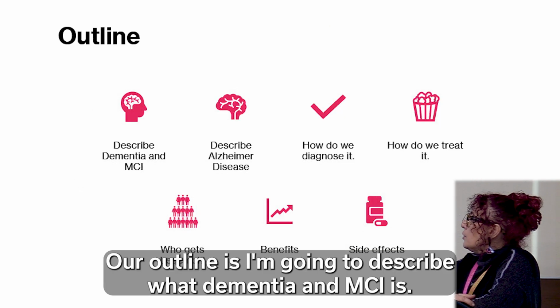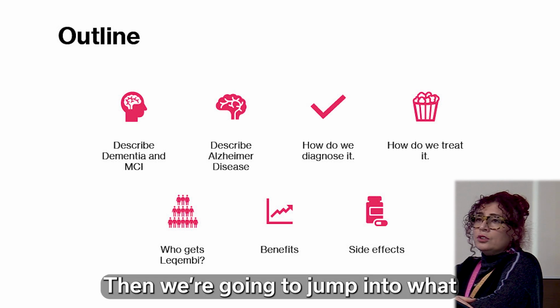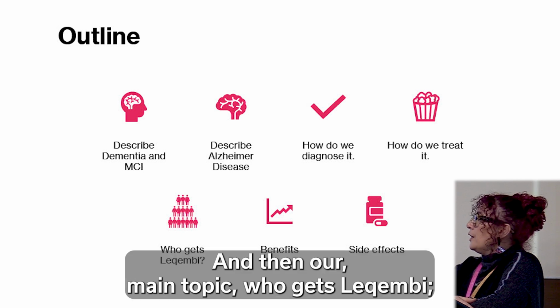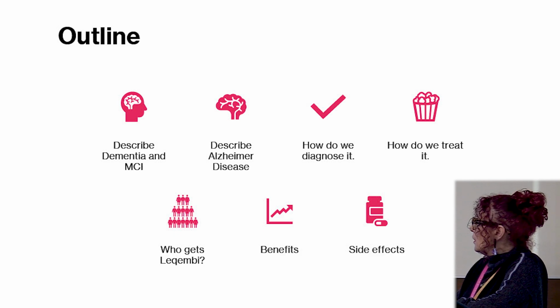So our outline is, I'm going to describe what dementia and MCI is. Then we're going to jump into what Alzheimer's disease is. How do we diagnose the disease? How do we treat it? And then our main topic, who gets Lequembi and what is its benefit and the side effect profile.